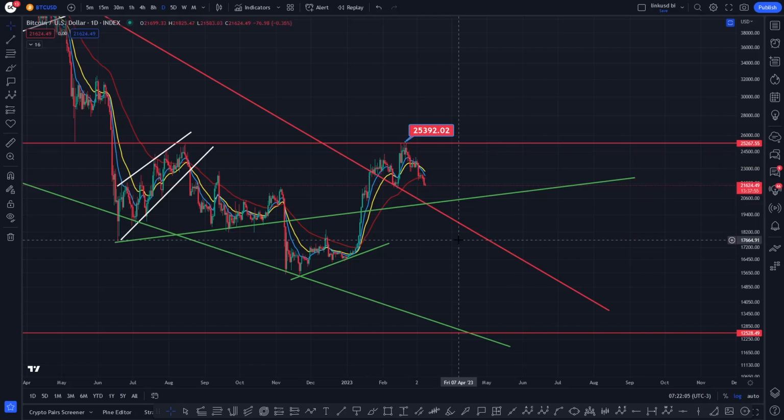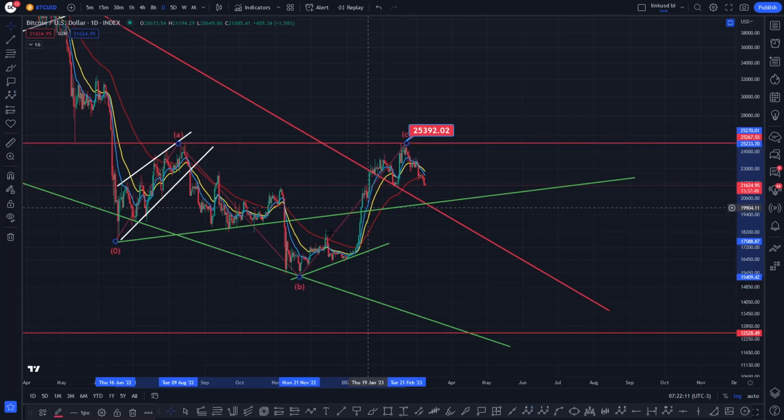So looking at Bitcoin on the daily time frame then, there's a bearish count and a bullish count here. I know a lot of people are looking at this bearish count. You've got the A, you've got the B, you've got the C. It's a kind of regular wave 4 correction that began in June last year. The wave 3 down and then 4. This is still a wave 4.